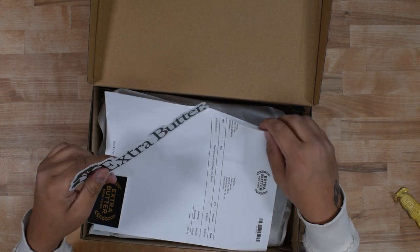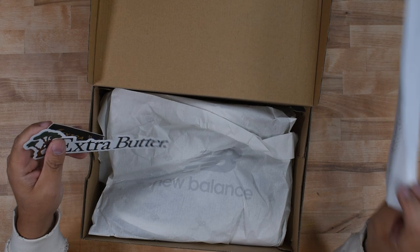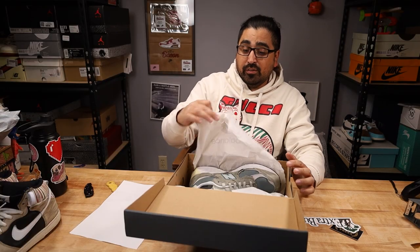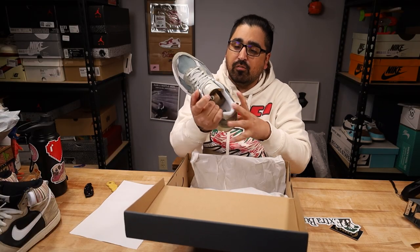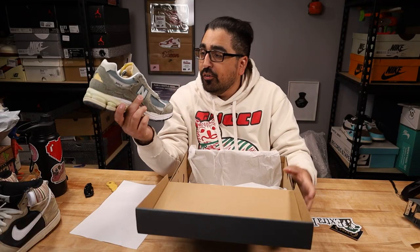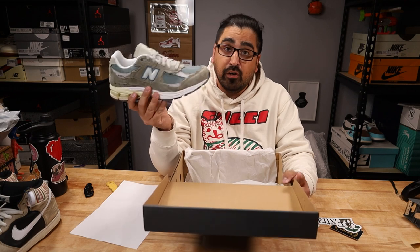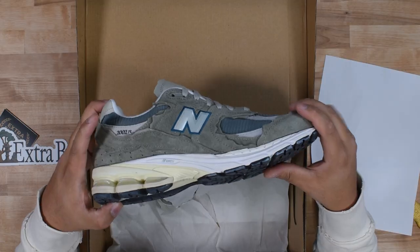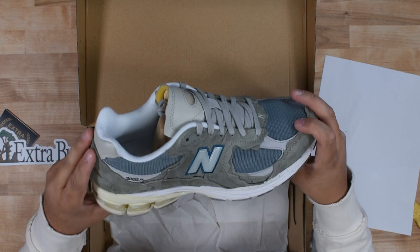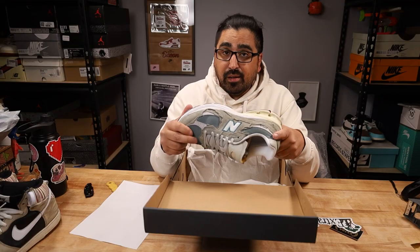I got another pair of the Mirage Gray 2002 Rs. I already have a pair of these. I wear them. I love them. I just got a second pair for trade bait. These are so underrated. These are the closest thing that we're gonna have to the Rain Cloud 2002 Rs, which are very expensive on the resale market. These are a very nice replacement. I love wearing these. These are great and they were easy to get.